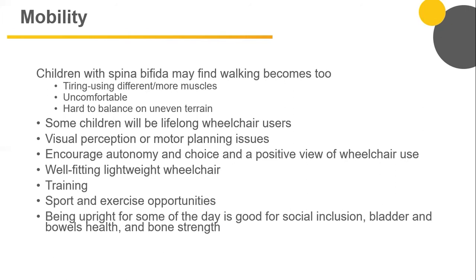Some children might find it harder to navigate obstacles because of visual perception or motor planning issues. Wheelchair use can make it possible for young people to join in sports and games, which is great for weight management, fitness, mental well-being, and social opportunities.